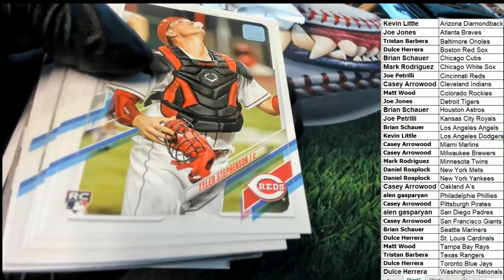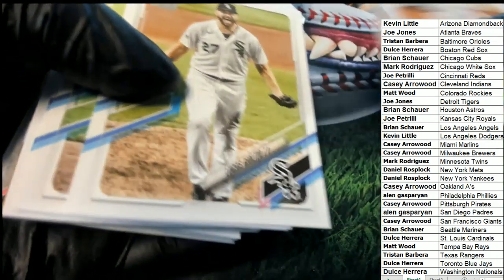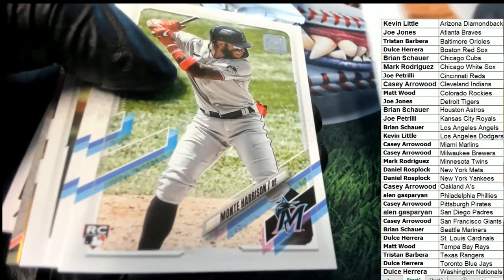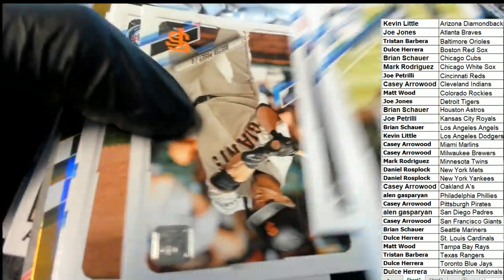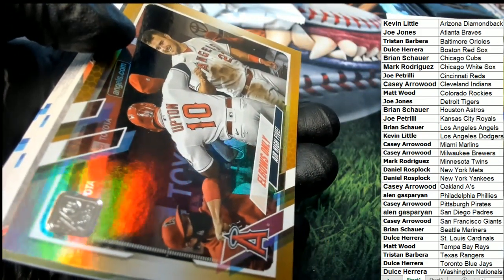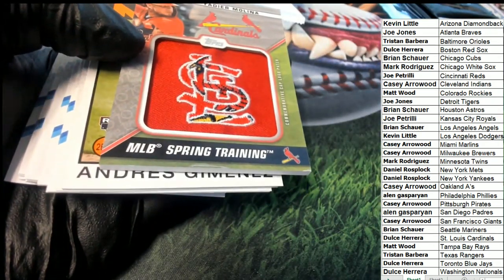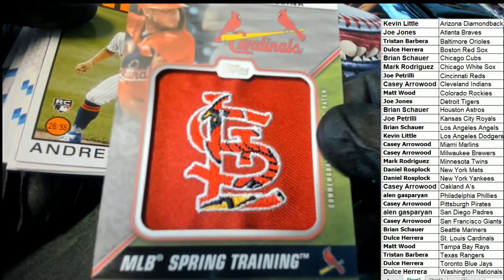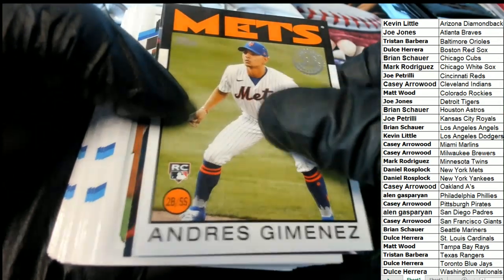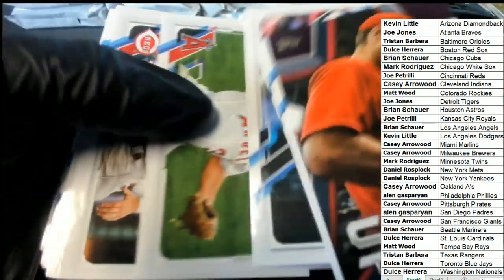There's Joe Adell. Tyler Stevenson. Joey Bart. This has been a good pack. Been a really good pack popping. Nice. Oh, Yadier Molina, St. Louis, spring training, cap logo hit. Ho, good rookie card for the Mets.